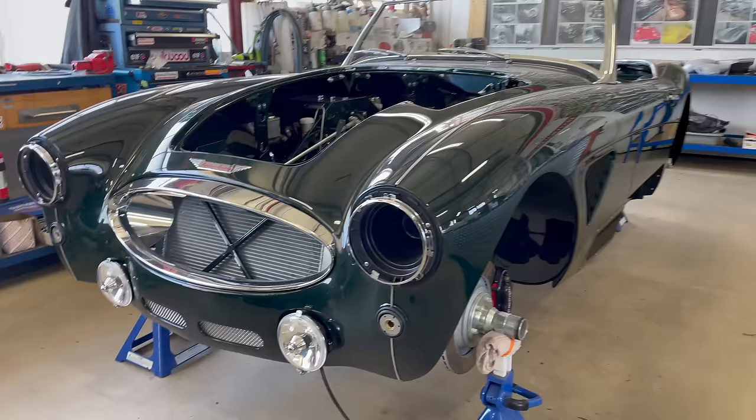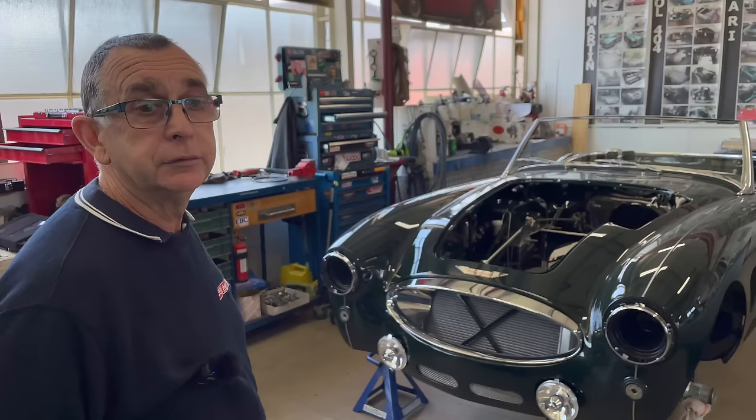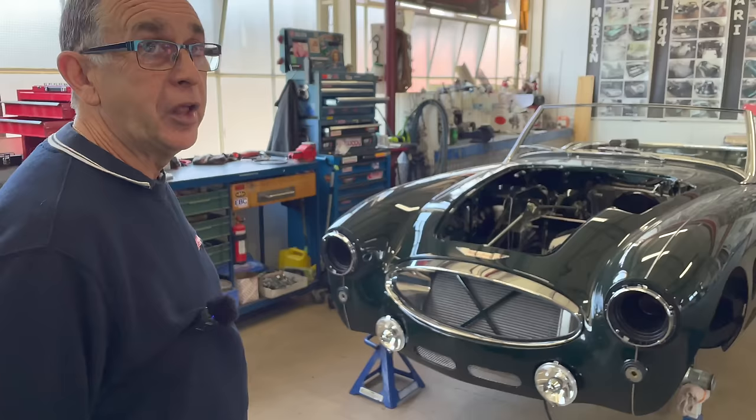All right, Chris, well, first up, what have we got here? I suppose the company name is the Healey Factory. We've got a fairly special car here. This is one of our wide-bodied Healeys, so it's 4 inches wider than a standard car. And then there's all the changes that we've made along the way.